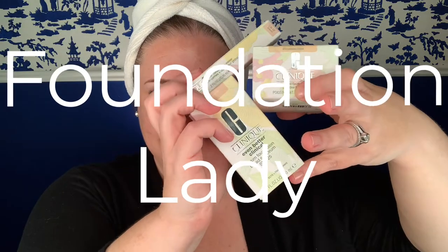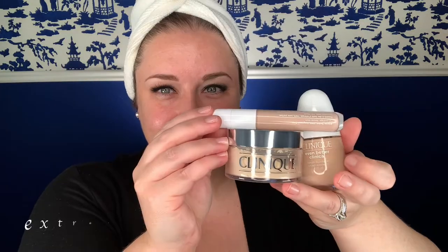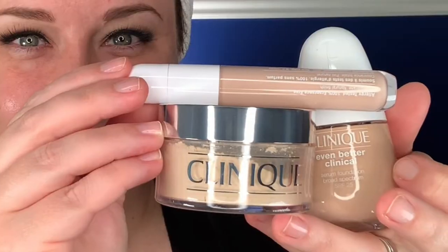Today on Foundation Lady, we will be having a bit of a Clinique extravaganza, if you will, testing out a foundation, concealer, and powder, starting with the Clinique Even Better Clinical Serum Foundation in the shade Alabaster. Let's get started.